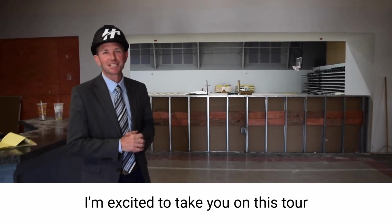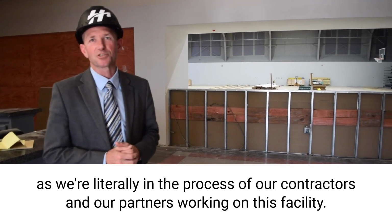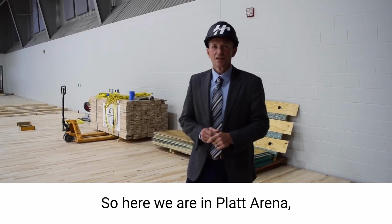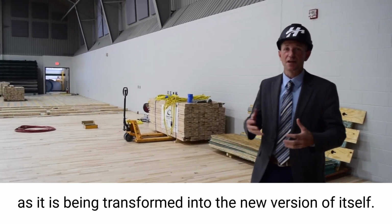Edition of the PLEX. I'm excited to take you on this tour as we're literally in the process of our contractors and our partners working on this facility. Let's next step into Platt Arena to show you what that looks like. So here we are in Platt Arena as it's being transformed into the new version of itself.